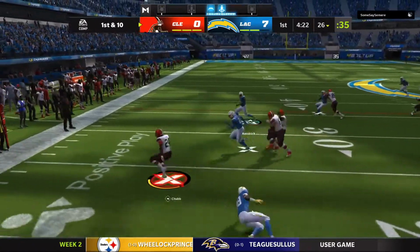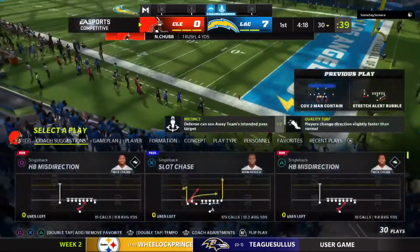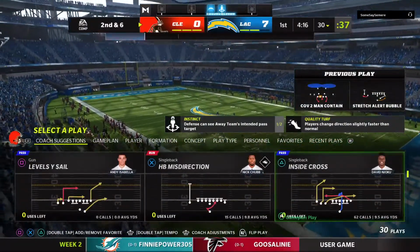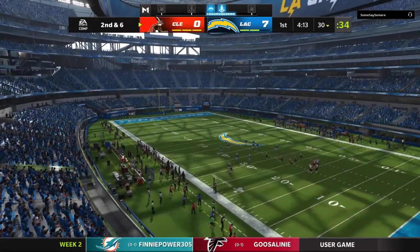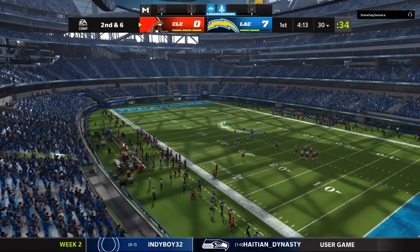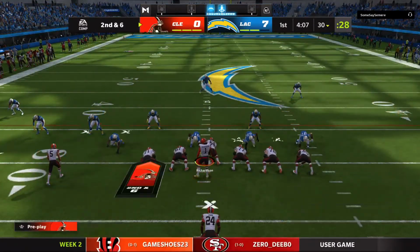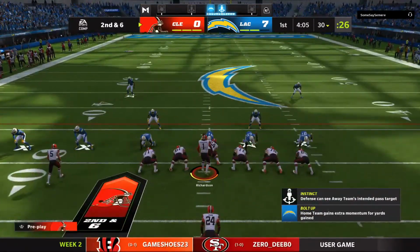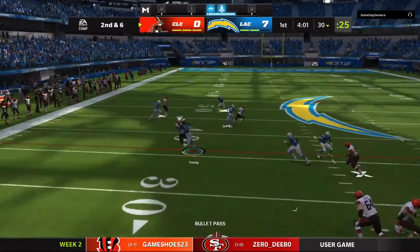A first carry now for Nick Chubb. Tackle made there by the safety, Derwin James. They'd love to just strike back with a touchdown right here, and if it's a long play, so be it. But the main goal, get a couple of first downs, run some plays, run some clock, allow their defense to get a chance to catch their breath, settle down, and relax a little bit after they just gave up the score.